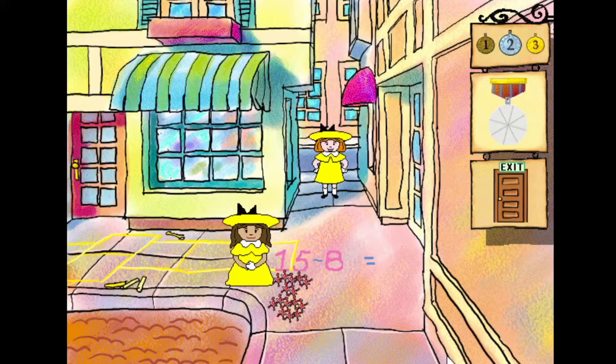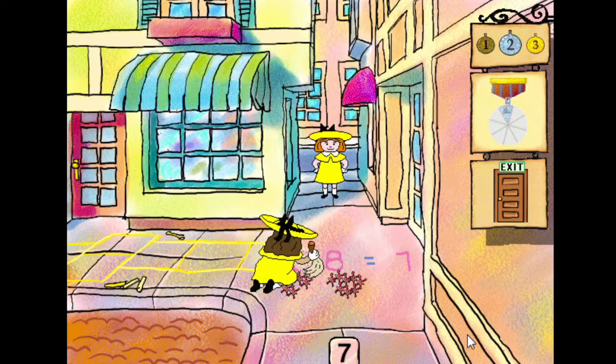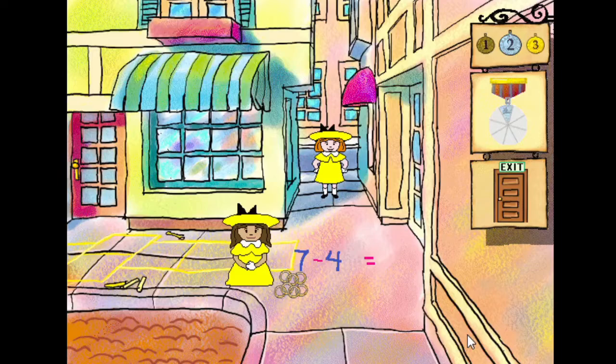I have all these jacks. But I don't want these anymore. How many do I have left? Well done! I have all these rings. But I don't want these anymore. How many do I have left? Great work!